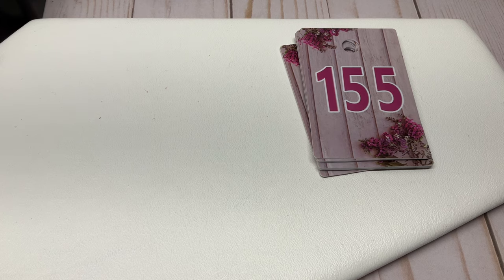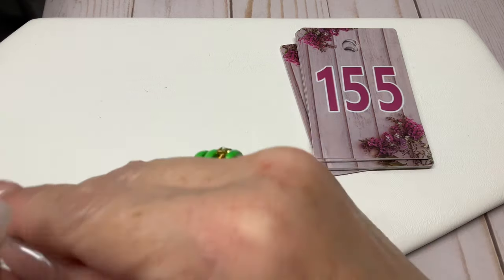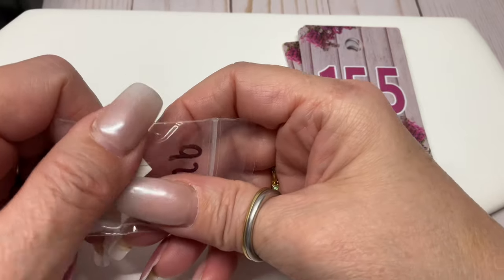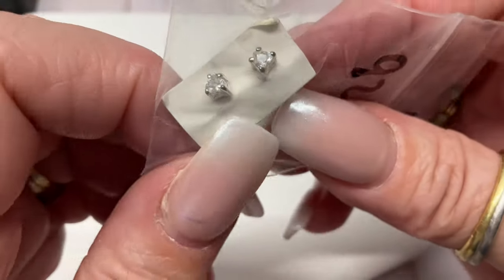Oh, I need another bin already. Woo-woo! Let's get through the clearance. Yeah! You know, guys, I said if you're a reseller, contact me. But if you just like jewelry and want a box, you could contact me too.